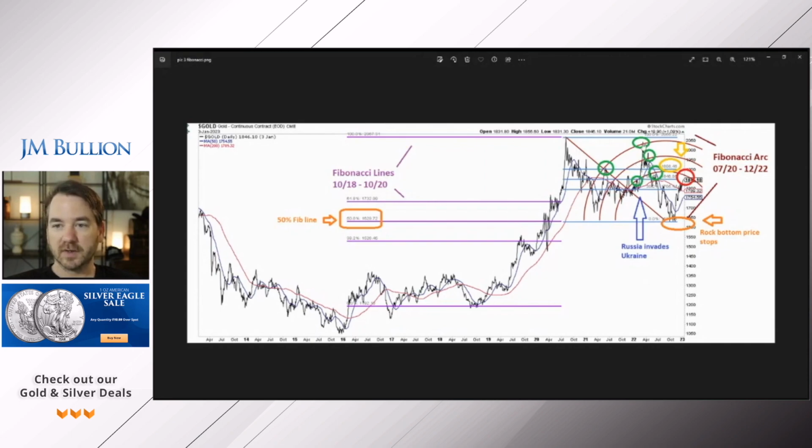You can see it goes up to this Fibonacci, bounces off, goes up to this Fibonacci, hangs above for a while, and then comes back down, bounces off right here, and comes back down, and now bounces into a momentum indicator. So these Fibonacci sequences told us exactly where gold was going to stop. And the only thing that changed that was a major geopolitical event, Russia invading Ukraine.